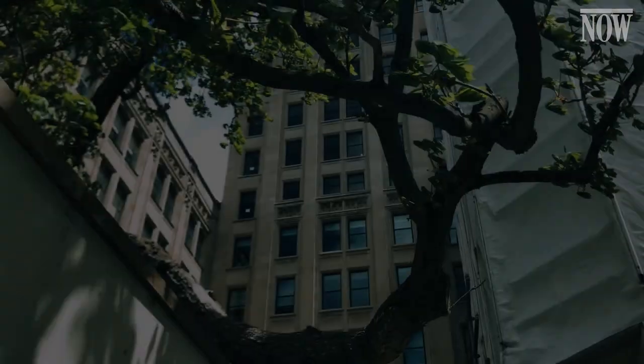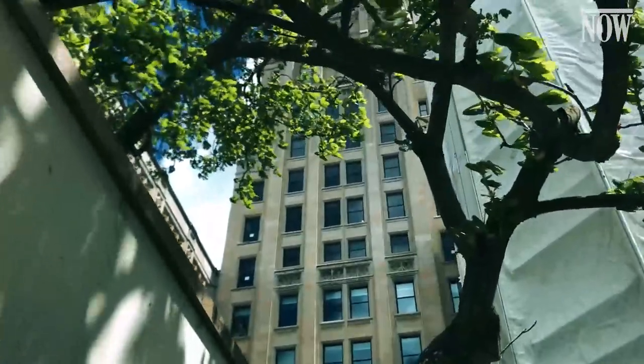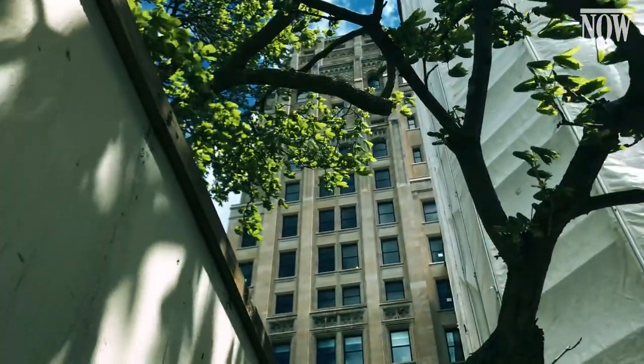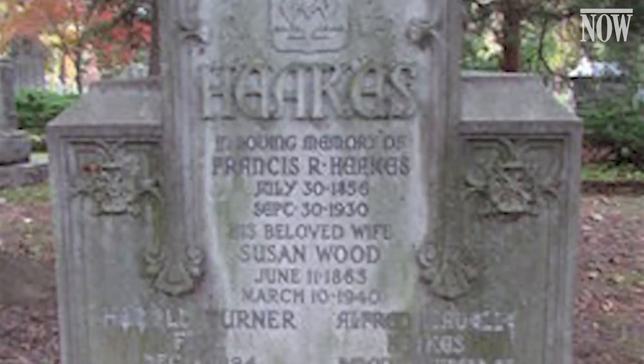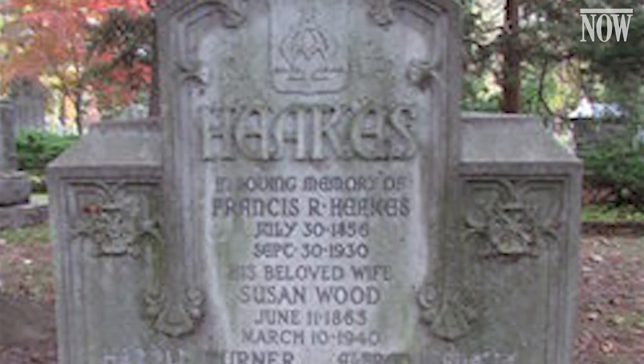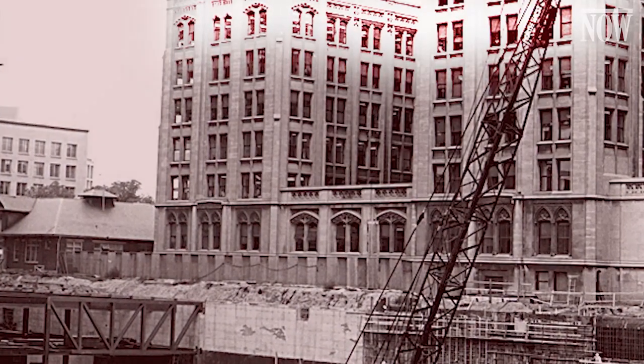Perhaps Whitney Block is haunted. It isn't clear by what, though. Some say the ghost of the building's architect, F.R. Heeks, who died before the tower's completion, still roams the halls and corridors of his tower. Others say the spirits of all the dead animals that passed away in the veterinary ward on the sixth floor now collectively claim the building.